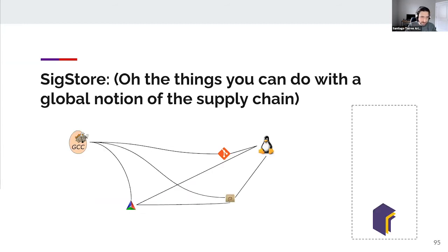Just to simplify the image, imagine you have GCC, and I think this is the logo for Automake or Ninja, I forget. And then you have Git and, I don't know, DeepKG for building a package that eventually becomes the Linux kernel running in your machine.